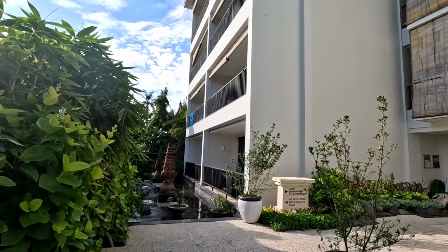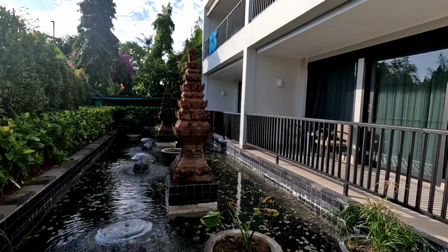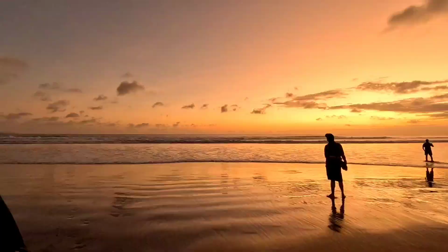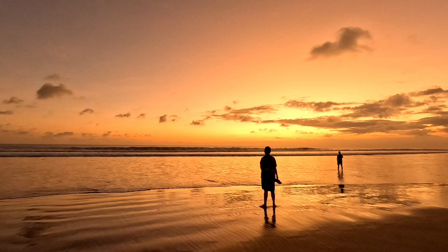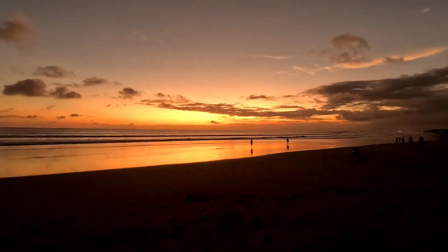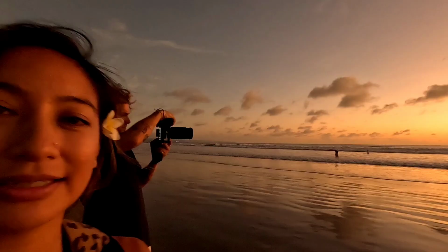stories and balconies for each hotel room. The view is really lovely. You have these waterfalls with the Balinese little temples in front of the rooms. Really cool. And then just walking through Away Bali Legian. Super beautiful. Ooh, it's pretty on the GoPro. Beautiful. We're gonna end the day with the sunset.